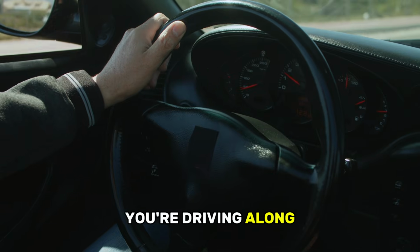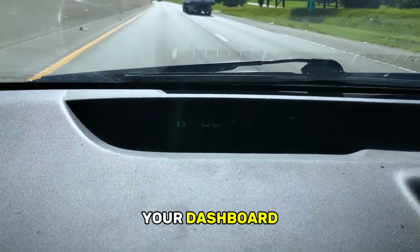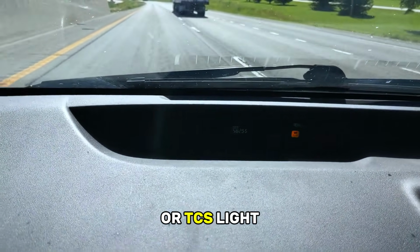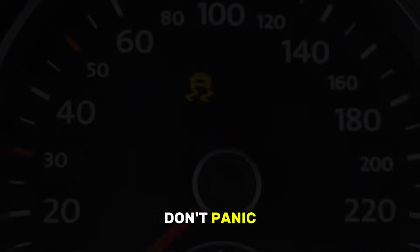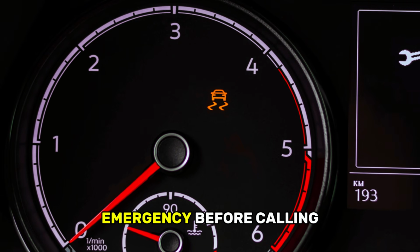You're driving along when suddenly a warning light with a car and squiggly lines pops up on your dashboard. That's your traction control system, or TCS light. It's there to help keep you safe, but it can be confusing if you're not sure what it means. Don't panic. This light is common and usually signals a minor issue, not a major emergency.